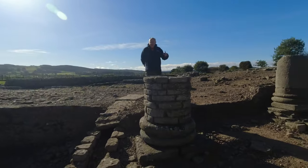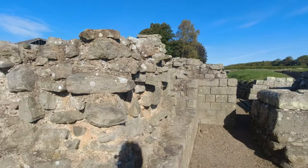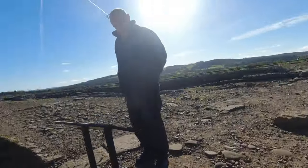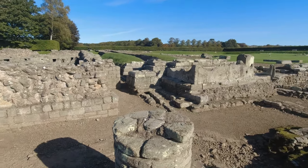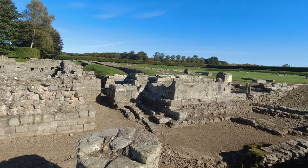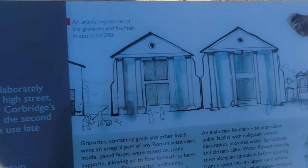So where Keith is now, there were two large granaries and an elaborately decorated fountain faced the high street, providing food and water for Corbridge's residents. Built by soldiers in the 2nd century AD, they remained in use late into the 4th century. And there's an illustration of what they looked like.